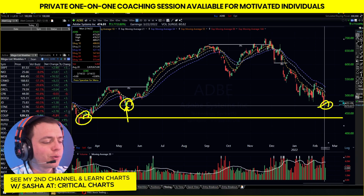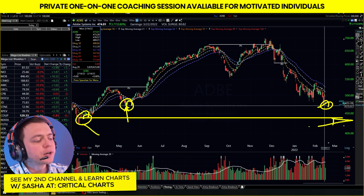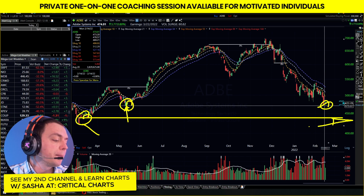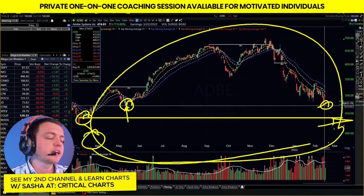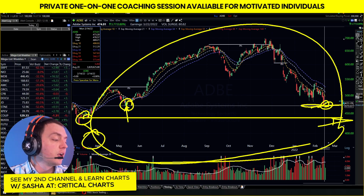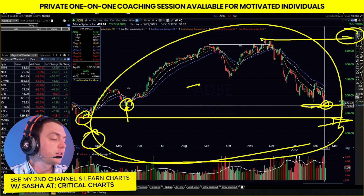Now, if we do keep going lower, there is some more support nearby, but it's very fascinating to me that we've pulled back quite a bit. And this brings us back almost to April. So almost a full year of gains kind of gone. And we're kind of back at a nice normal level from a $700 stock. Look, you were at 700 and people liked it then. And now you're at 470 or so.